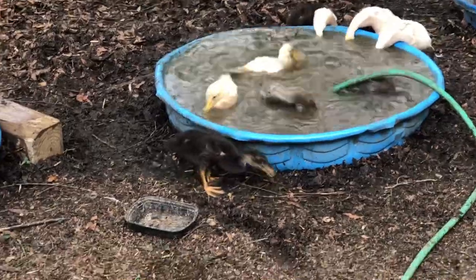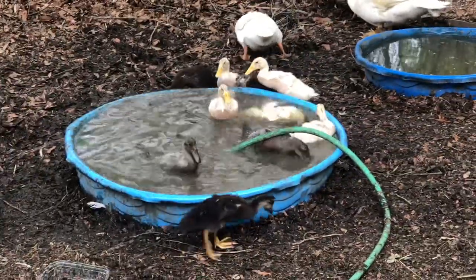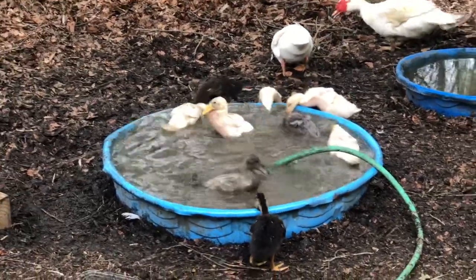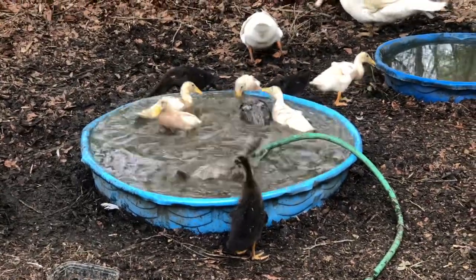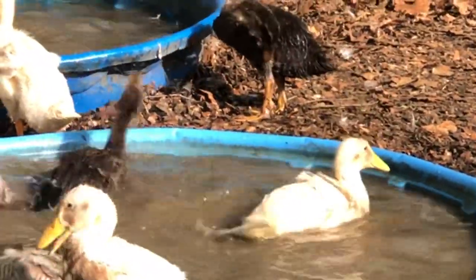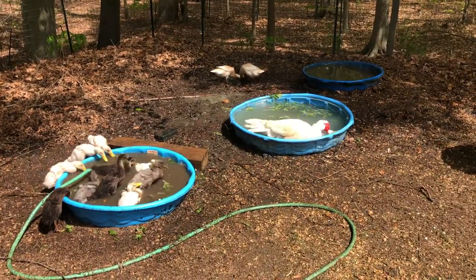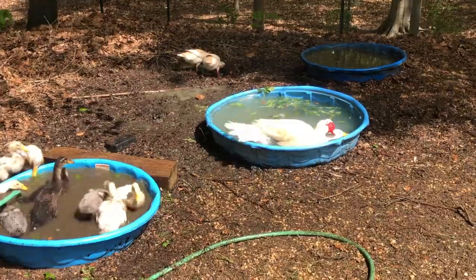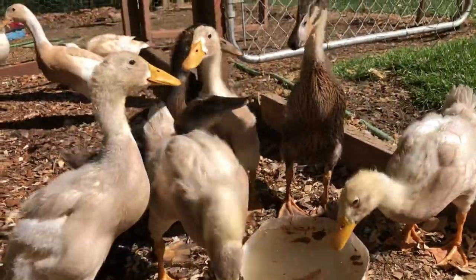I love how these dark ones have really orange feet coming in. You can see their real true feathers coming in under the chest and on their sides. They're looking really good. Look how big these guys are. They are so awesome.